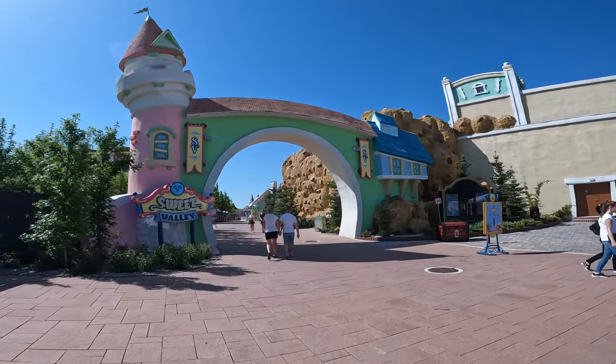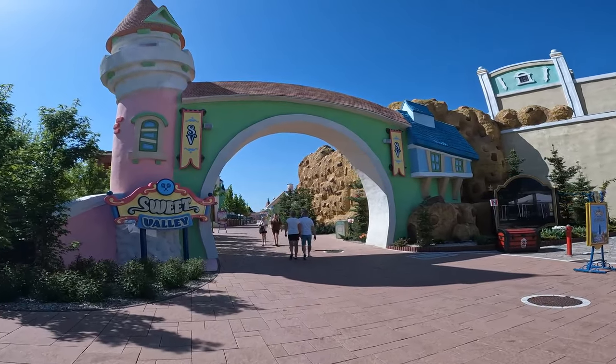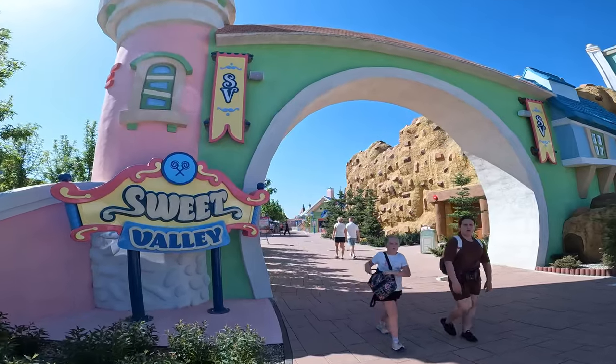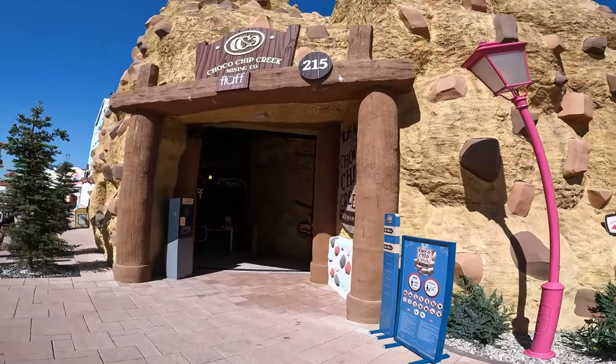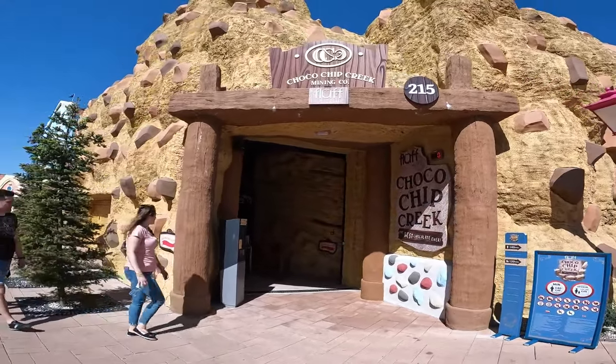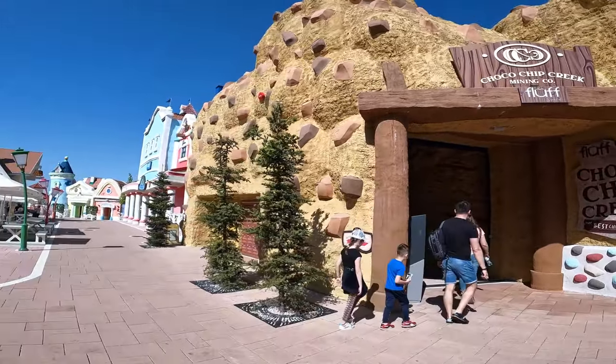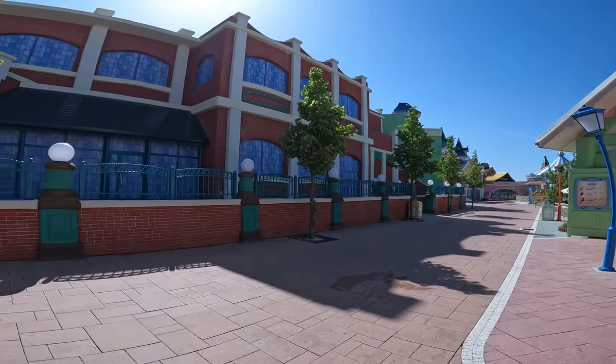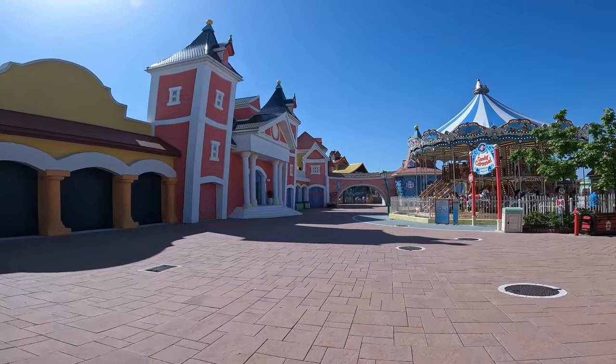And here is Sweet Valley, the newest area here at Energylandia. This is only opened 3 days ago. So let's go check it out. So Choco Chip Mining Co. is their Vekoma mine train. I will come to that shortly because that is sort of the main attraction here. But we're going to have lots of eateries. It's all very bright and colourful, isn't it?